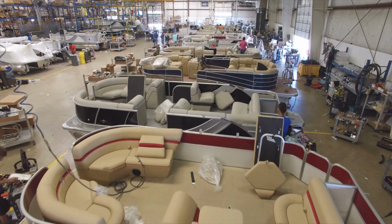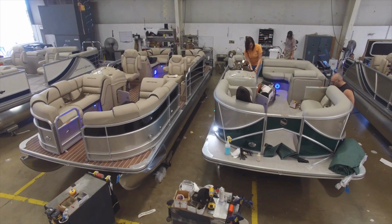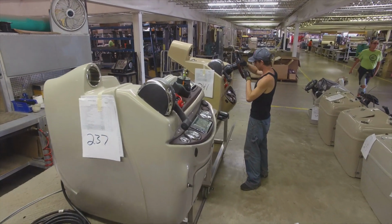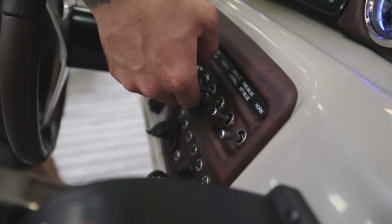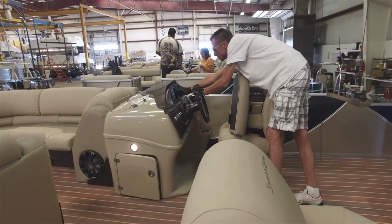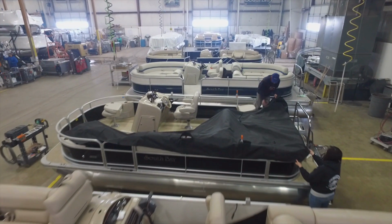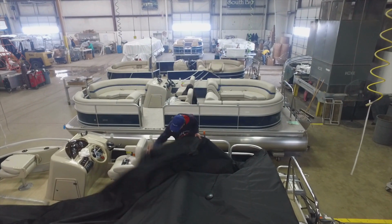In the middle assembly portion of the pontoon line, you will see the furniture being set, and the wiring harnesses are routed underneath and ready for helm installation. In the helm build station, everything from the radio to the horn to the gauges are all tested. Every helm is tested before and after installation, so there is never any question about the reliability and connections made within the helm. The next station is cover installation. All covers are test fit, then folded back up and put inside the pontoon boat.